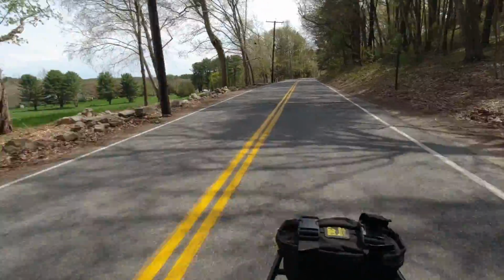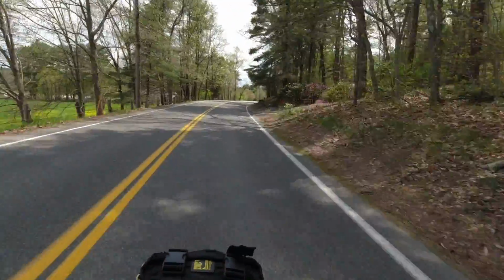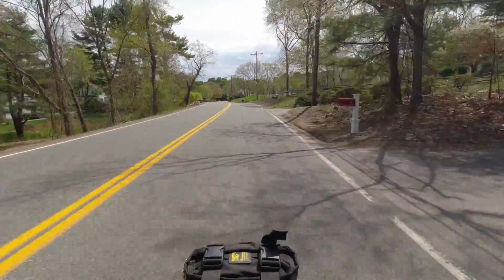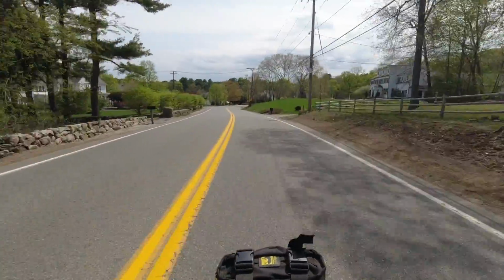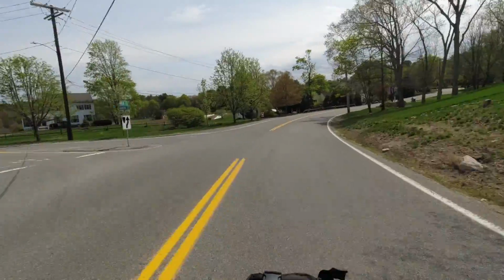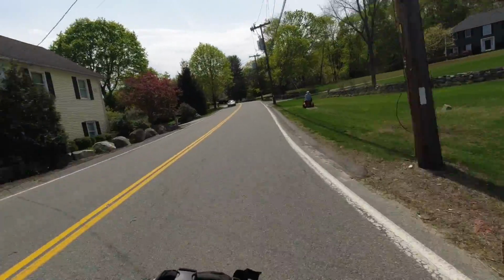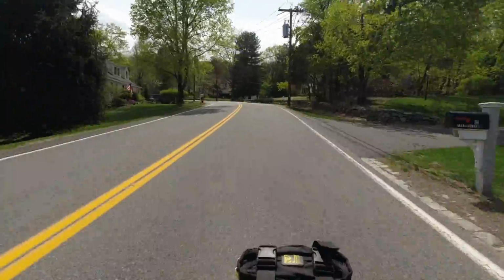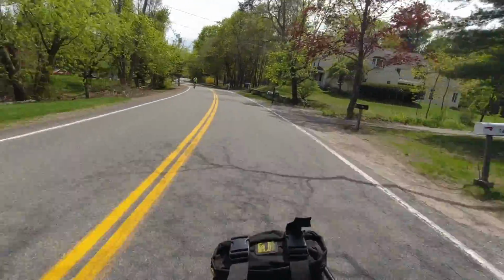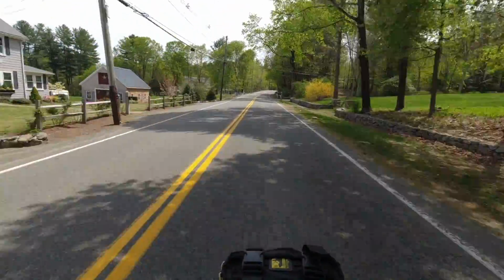What makes this bike fun is that you can ride it on roads like this, beautiful back roads, and just enjoy yourself and see the different things that are around you and smell the flowers. And it's perfectly happy putting along at 5 miles an hour in traffic if you're in a situation like that, or 35, 40 miles an hour on a back road like this. The bike is perfectly at home, and it is fun to ride.